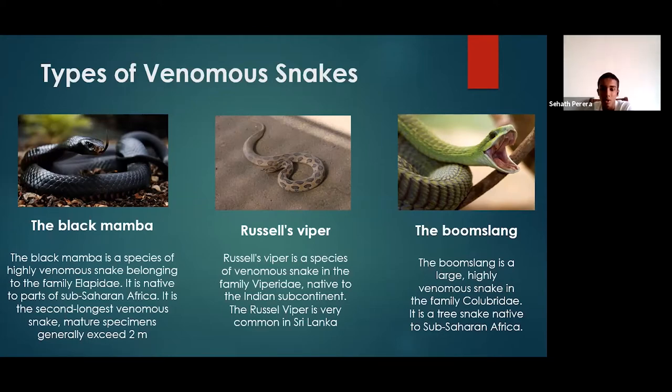Moving on to Russell's viper. Russell's viper is a species of venomous snake in the family Viperidae, native to the Indian subcontinent. The Russell's viper is very common in Sri Lanka. In Sinhala, we call Russell's viper Polanga. So this Russell's viper is very common in Sri Lanka as well as in Asia.